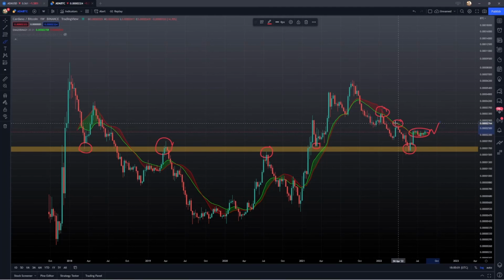I'm looking out for if we can start to reclaim some of these lower highs, this one back in March around 2,700 Satoshis, and then really start to outperform Bitcoin, which would really bring a lot of strength into Cardano USD, which is what I want to see personally moving forward throughout the long-term perspective.